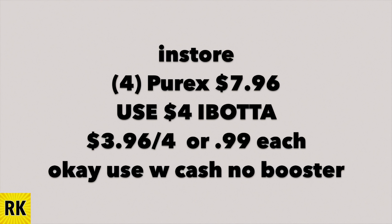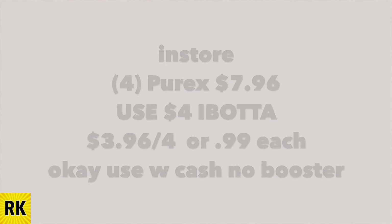Yes, you can use Walgreens cash, and you're getting a little something on the back end of that. And what a deal for 99-cent detergent. You usually don't see it for this price point. And if you're a newer couponer, this is one item you want to stock up on.